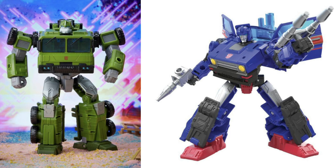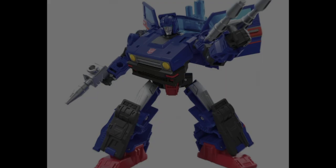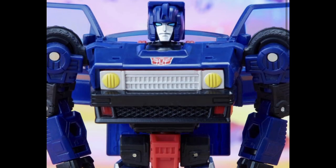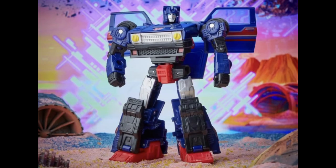And now we finally got a little look at the first two figures. And that is Bulkhead and Skids. So let's first check a little look at Skids. And you know what? This looks alright. There's also an MP figure coming out of Skids as well. And this dude looks pretty cool.